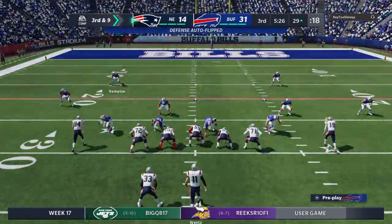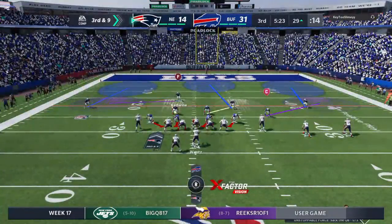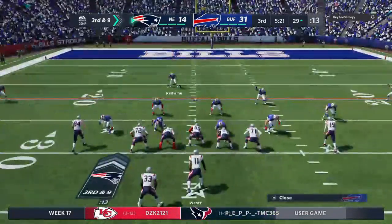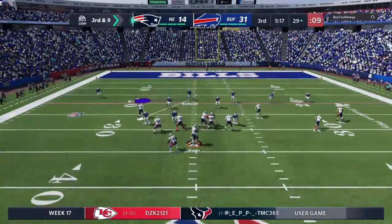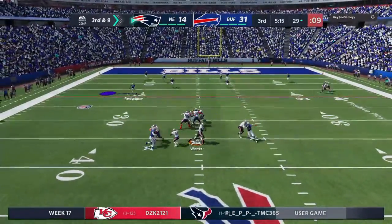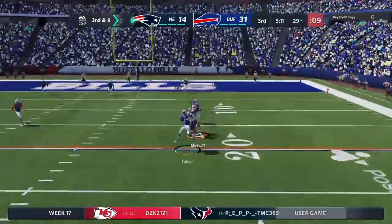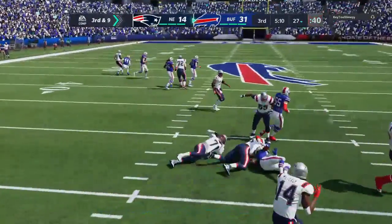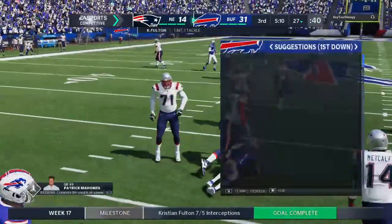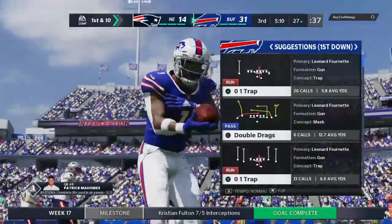They got to get to the 20 to keep the drive alive on third down. Throwing now is Wentz. Flushed out right. Wentz is intercepted yet again. Picked off by Christian Fulton. And he's able to get it back to right around the 27.